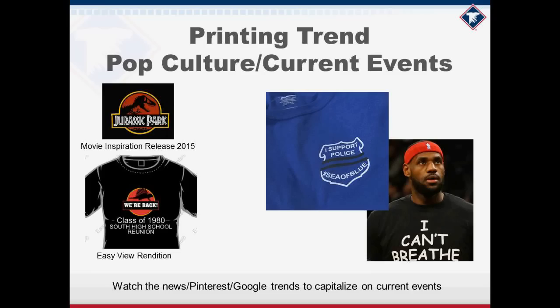Or, of course, the whole pop culture thing. Jurassic Park. I'm sure everyone saw the trailer for the new Jurassic Park movie that's coming out. So you can take that and definitely work with that. At the bottom of the left-hand side there, you see our Easy View page where we totally took that Jurassic Park concept and whipped it into a high school reunion theme. Definitely very neat. So you can definitely work with pop culture references. You can work with current events, and we encourage you to do that.